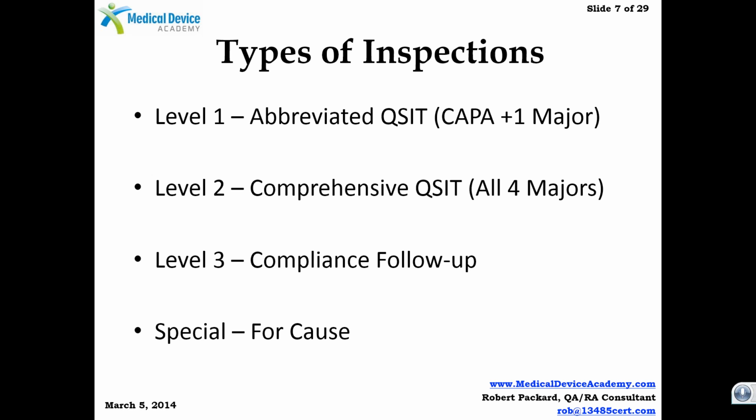It used to be the inspectors would come in and just look at management systems, so CAPA and management would get looked at all the time, and they've redone their guidelines, and so now you have to rotate what the other major is. So you can't just keep on doing an abbreviated inspection and always look at management. You've got to look at CAPA and management 1 year, CAPA and design controls another year, CAPA and production process controls another year, and you rotate it.